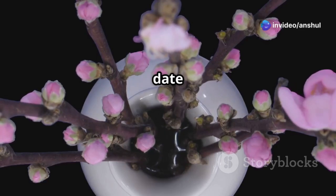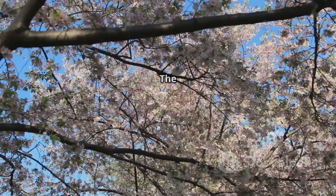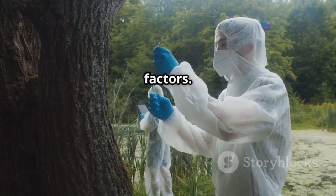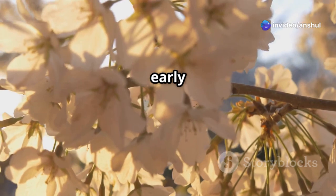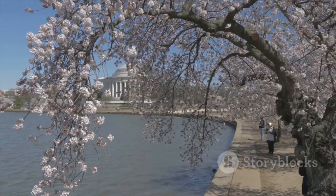However, the actual date can vary significantly from year to year. The earliest recorded peak bloom was on March 15, 1990. The latest was on April 18, 1958. The timing of the bloom is influenced by a number of factors. The most important factor is temperature. Warm weather in late winter and early spring can cause the blossoms to open earlier than usual. Conversely, cold weather can delay the bloom.